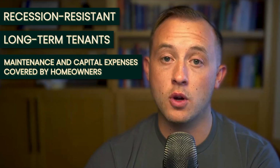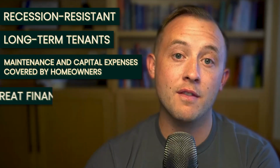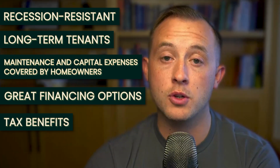Just a few of the many benefits of mobile home parks include being recession resistant, because when times get hard, people look for affordable housing. They have long-term tenants because people buy their homes in the park and it is very costly for them to move out. Most maintenance and capital expenses are covered by the mobile homeowners as they own their own homes. They have great financing options and tax benefits as they are seen as commercial properties, and lenders like 21st Mortgage help people purchase mobile home parks.